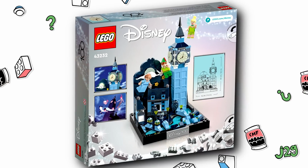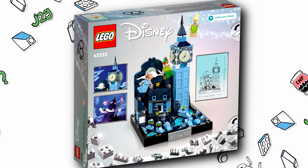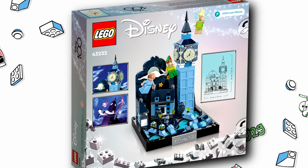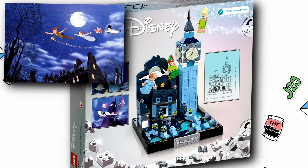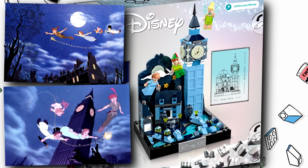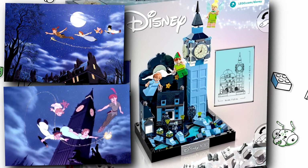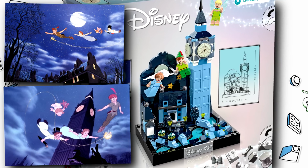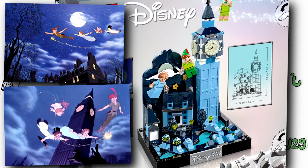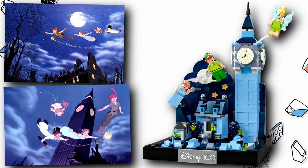The design here is a really interesting recreation of a diorama build for the whole flying over London scene. So you have Wendy's house at the bottom, and then you have the Big Ben, which is not really to scale in location, but captures the iconic areas of that scene. And I absolutely love the blue color scheme that is captured here. It's a very clever recreation that I wouldn't think of right off the bat.